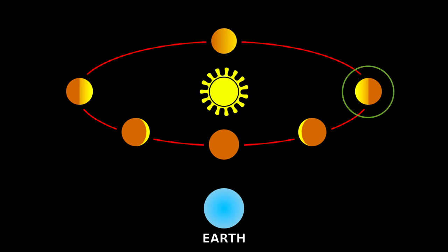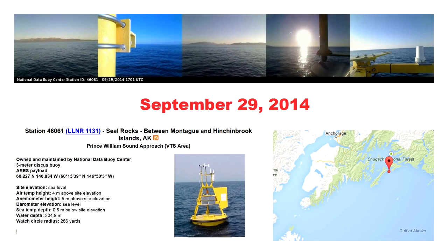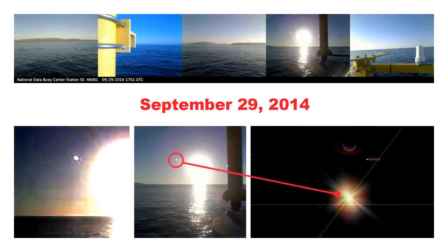With that, we begin in the Bay of Alaska. The first 2 images we will present are from Station 46061 in the Bay of Alaska between the Montague and Hinchinbrook Islands. Our first observation is for September 29, 2014, and in the panel at the top of the screen we see 5 images. These panel images are usually taken about an hour apart, and the timestamp usually refers to the last image in the panel, with the time being noted in UTC. Here, our image of interest is second from the right.